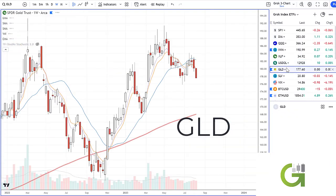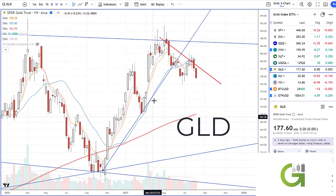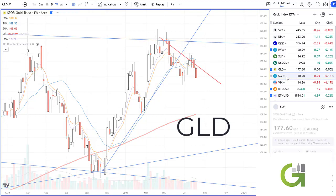And gold is up and doing this bull flag type formation. It needs to get back above this trend line for it to be of any interest on the weekly chart.